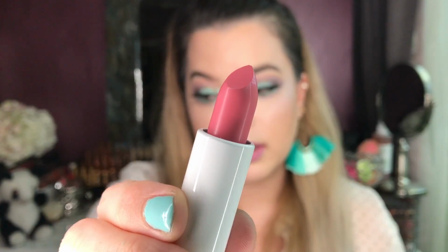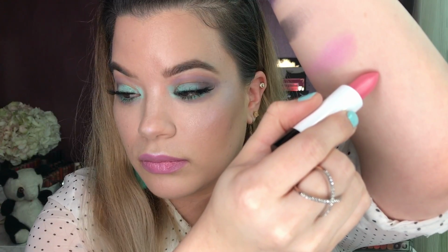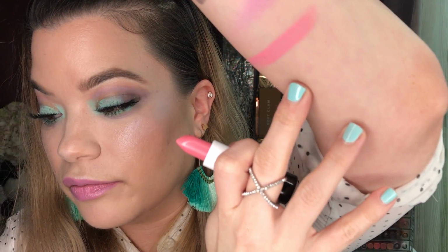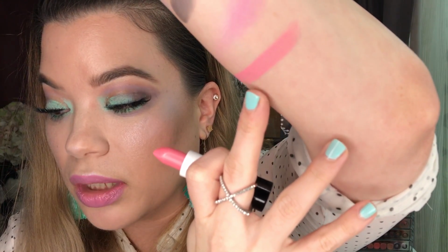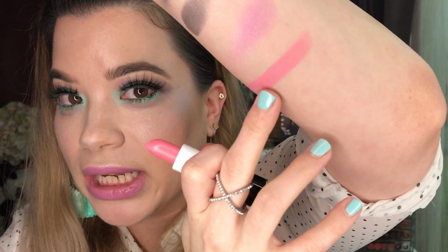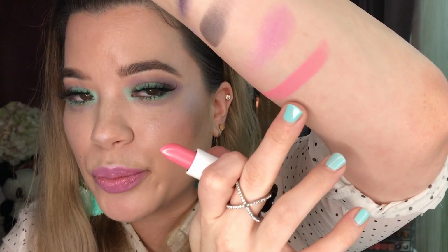And they're all cool toned. This first one I got is in the color Pink Off. It's a nice cool tone, mid-tone pink. Very easy to wear pink to wear every day. So it's very pretty, very pigmented, gorgeous, cool toned pink. And I don't own very many cool toned pinks at all. I lean towards more warm toned colors, so this is really pretty. I'm super happy I got this.